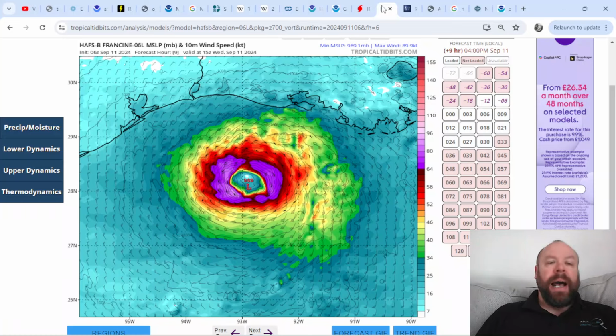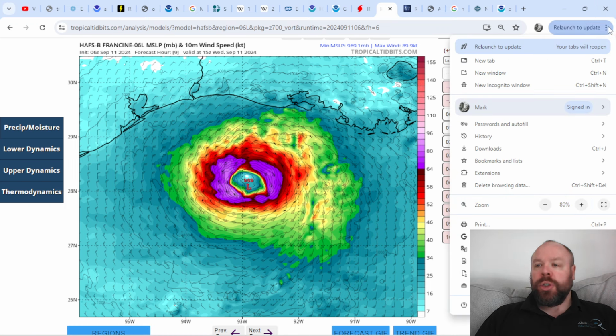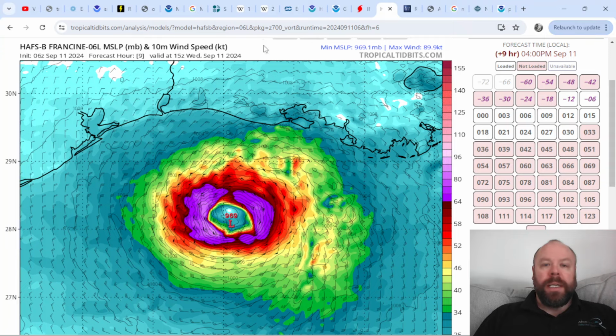Looking at the HAFS-B model, looking at the inner structure of Francine, you can see that as it plays through the loop here, we've now got this kind of donut-shaped, thick wall of intense, strong winds around the center of circulation. Notice here the pressure, according to the HAFS-B, actually drops to 969 millibars. Let's zoom in just a little bit here to show you a little bit clearer what this model is indicating. This is essentially the mean sea level pressure in millibars and the 10 meter wind speeds here.